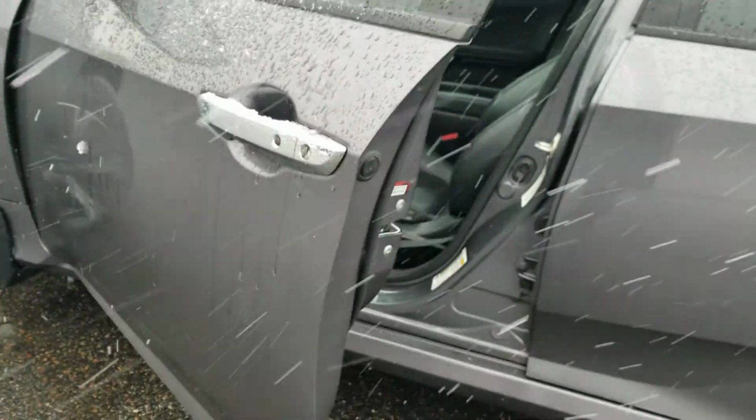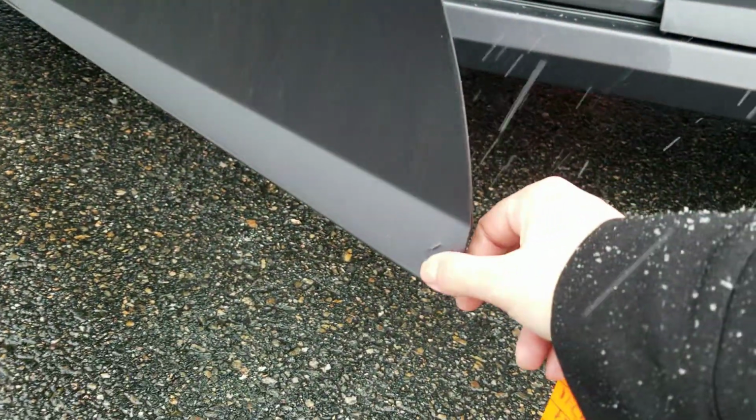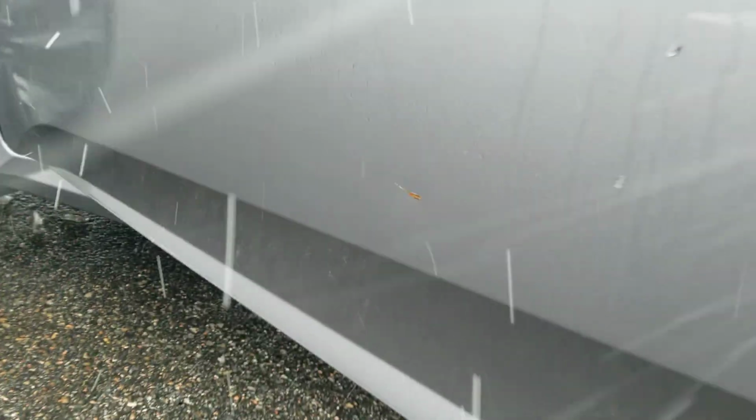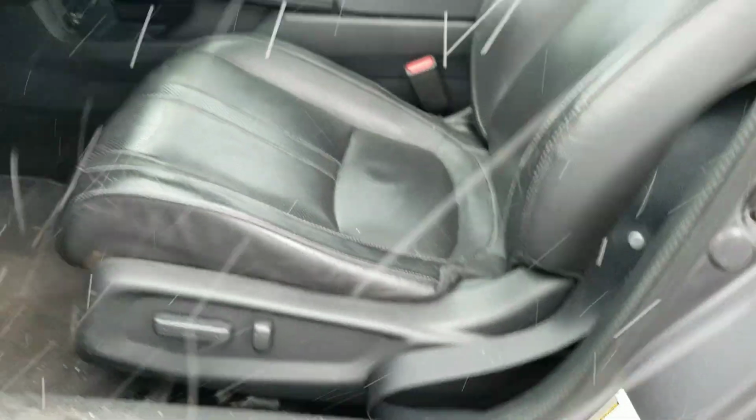Proximity key, which will allow you in and out of the vehicle. There is a little bend here on the corner of the door. And I did notice a scratch here to the metal, so I just want to point that out. A little bit of wear from getting in and out of the vehicle. It does have a power adjustable driver's seat with lumbar support.